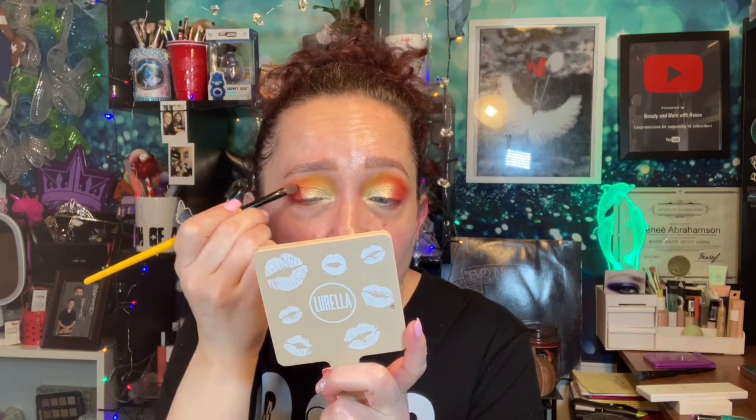All right, so how are we looking, guys? I think it doesn't look too bad. I think once I get liner and lashes and my face done, it will all come together. I'm going to tap a little more of that red Fuego color out here. I might want to put a little bit of orange right next to the Fuego to kind of blend it in with the shimmer shade a little bit too.